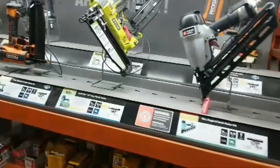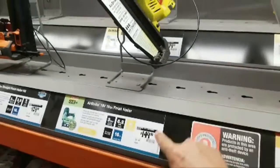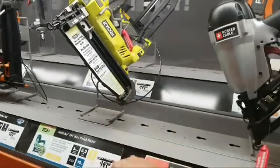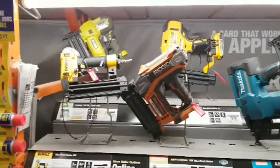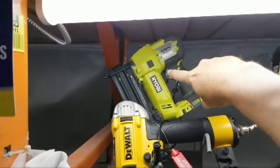All right, so here's the Airstrike. This is the 16 gauge finish nailer, $149. So this was one of those that was in that deal of the day yesterday. And see, none of these are discounted right now. None of them.